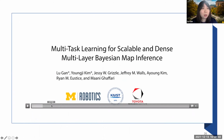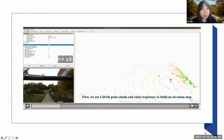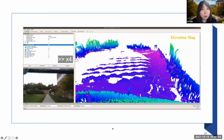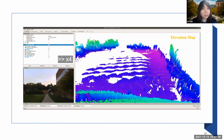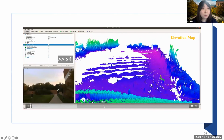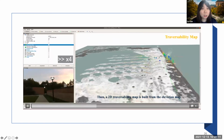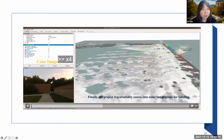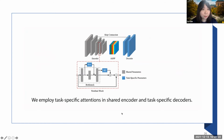Here is a visualization that shows the pipeline of building the traversability labeling. So we use the LiDAR point cloud and the robot state to build the elevation map here, and then we compute the geometric scores for each cell. We can get a traversability score for each cell, and we project this into the image plane. Then we use that to train the multitask neural network.